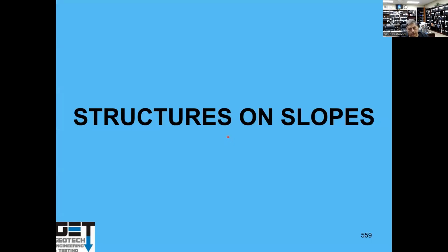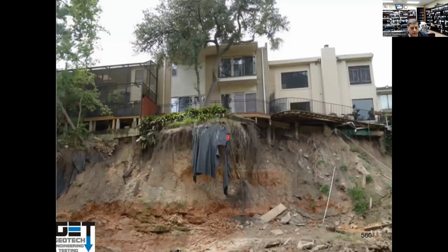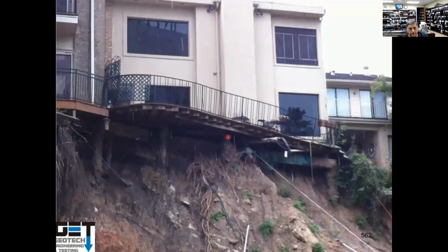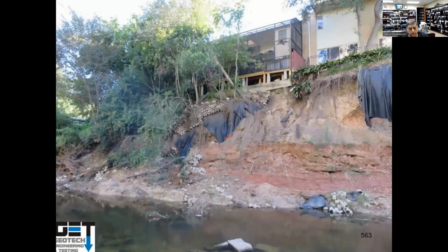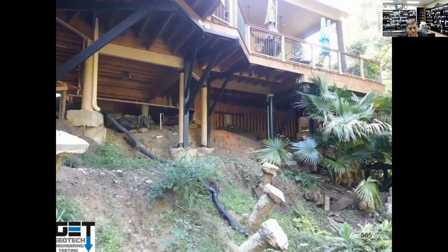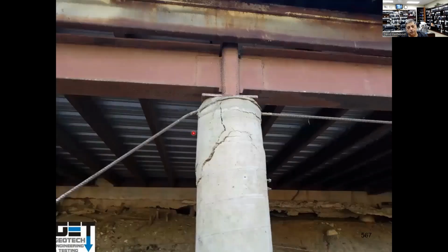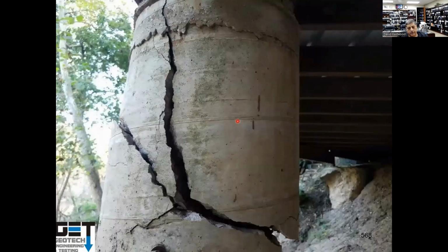Structures on slopes. We do a lot of projects with structures on slopes. God bless us with Buffalo Bayou. A lot of the buildings next to Buffalo Bayou, if they're not properly designed, they fail. Some of these columns are not any good. These are just basically man-made columns, not engineered columns. If they're shallow, and the building starts moving, they start cracking, developing high moments and shear at the top.